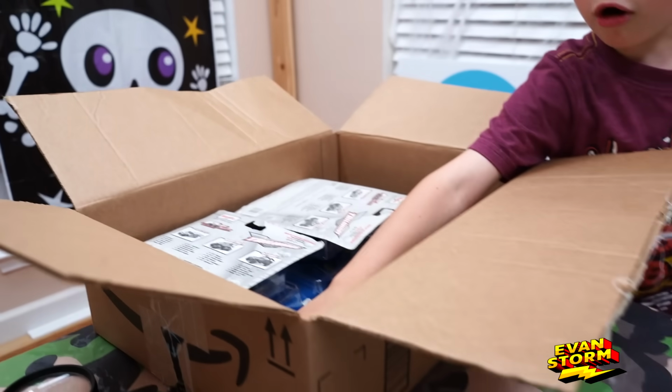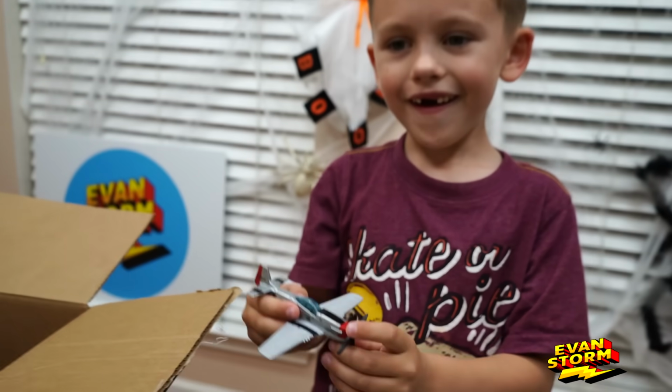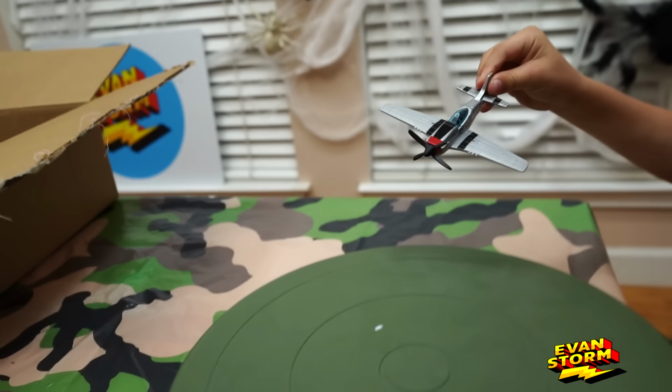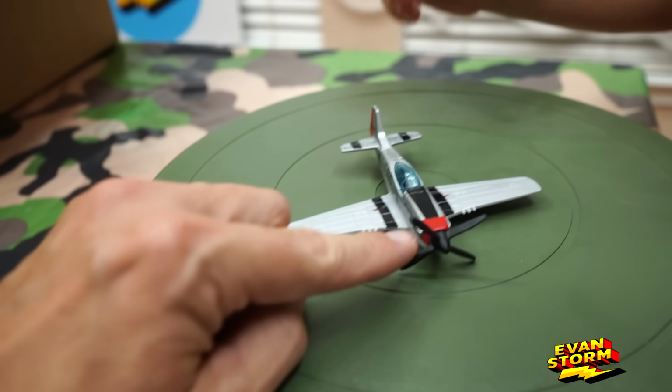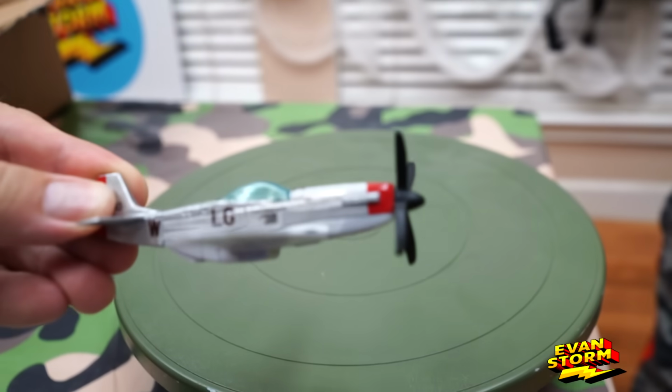The next one is a World War II airplane, Evan. Okay, now this plane though is not a jet because, do you know why? Why? Well, it doesn't have jet engines. The engine's on the front right here. This is called a prop plane. This is the P-51 Mustang, I believe, Evan.